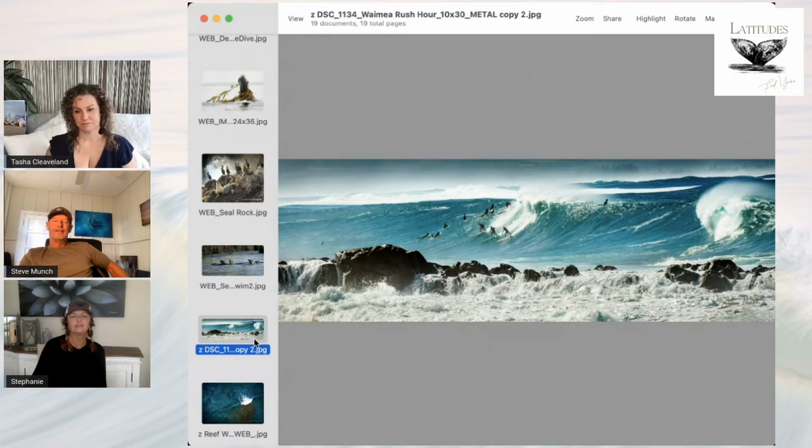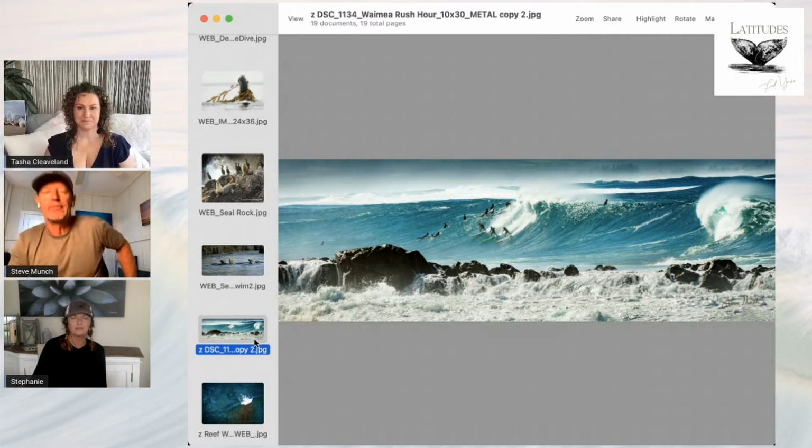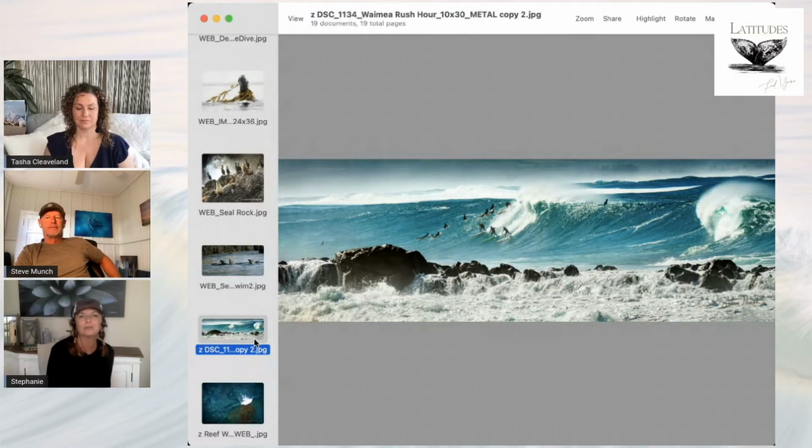Yeah, I love this image. For me, from the first time I saw it, and I'm not a surfer, it just evokes such a classic feel to me. This image, you could have shot this in 1950 or recently. Somehow it eludes the sense of time. You know, it could be anywhere, anytime.